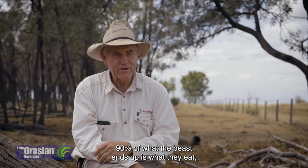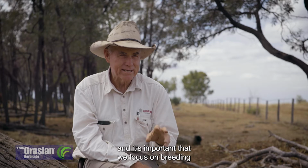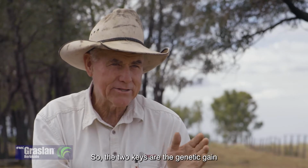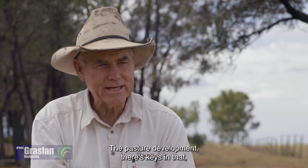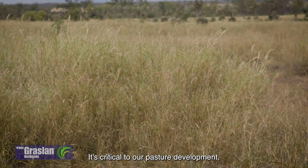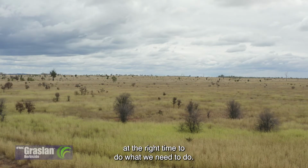90% of what the beast ends up is what they eat, and it's important that we focus on breeding and developing a system where pasture is the key that drives it. So the 2 keys are the genetic gain and the pasture development. The pasture development, there's keys in that, and one of those keys that we use is Graslan. It's critical to our pasture development, and it's critical that we use it in the right place at the right time to do what we need to do.